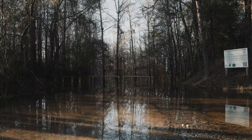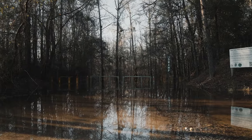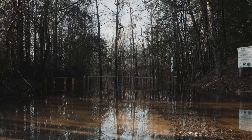It's Saturday, February 15th. It's about 3 o'clock. I thought what we were gonna do today was drive up here to this Upper Delta Wildlife Management Area and drive down the hunting land road to the river and get some photos. But when I got here, I noticed that the road is so flooded that I can't even get to the gate at all. And I knew that the gate would be closed.